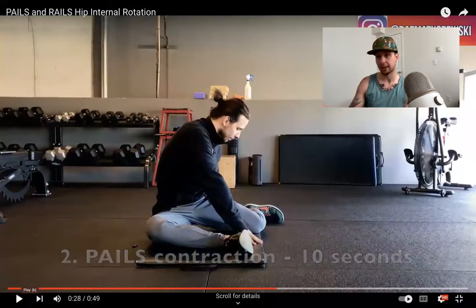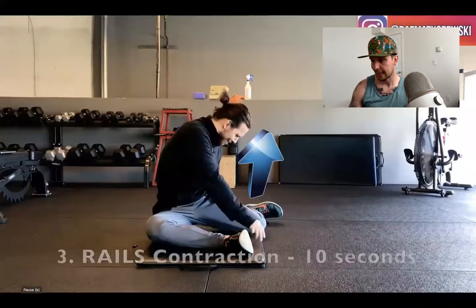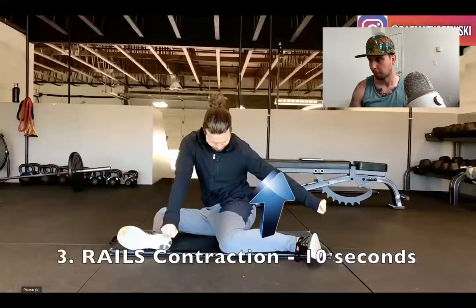This one says 10 seconds, but again, things change. You can do 10 to 15, you can do 20 seconds. Is more better? I don't know, but 10 to 15 seconds tends to be that magic number for an isometric contraction. And now I'm trying to lift that ankle off the ground, which will be impossible.